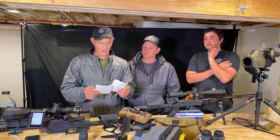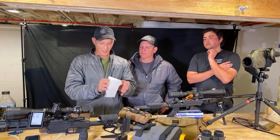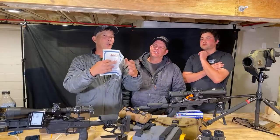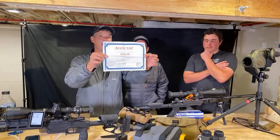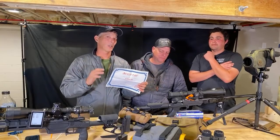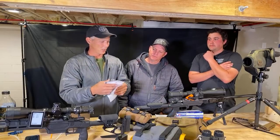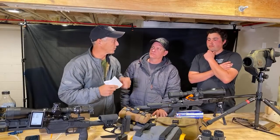It's awesome. I was able to get the AccuTac $300 bipod. I've never owned an AccuTac. I've heard a lot of good things about them, so I'm going to go ahead and get that redeemed.